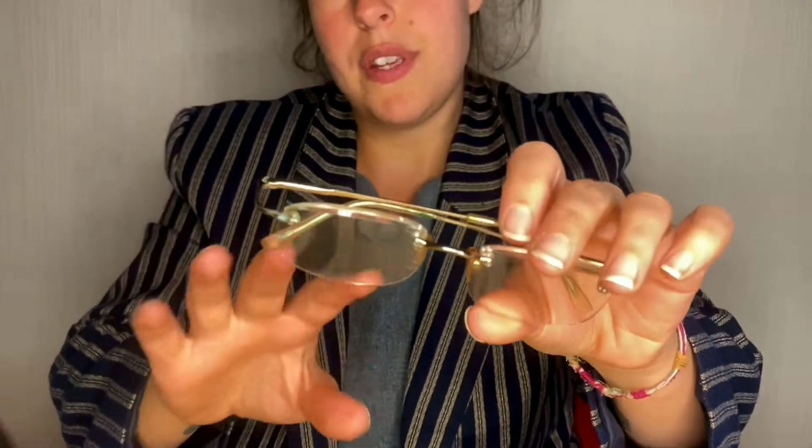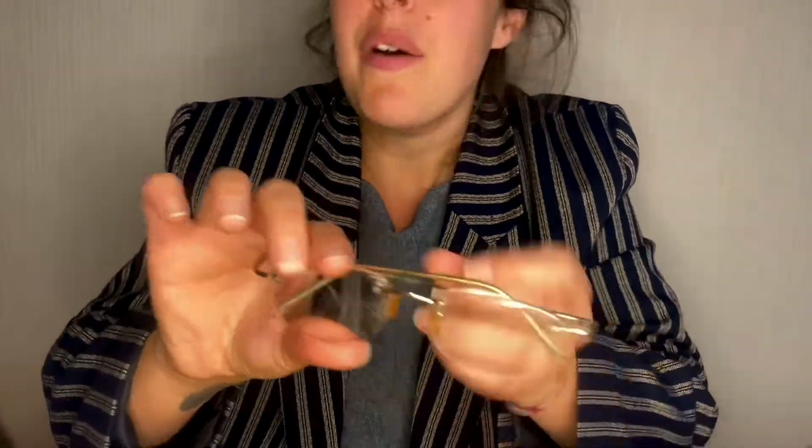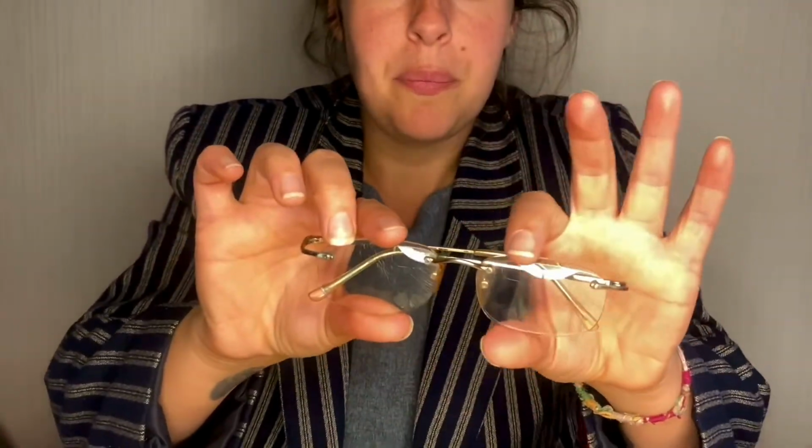We have the frameless glasses, which basically means there is no frame around the lens, as you can see. Now, obviously, these are all sample pieces, so they are a bit worse for wear because we use these all the time and we have done for years. So yeah, as you can see, these are frameless. Would this be something you're interested in?